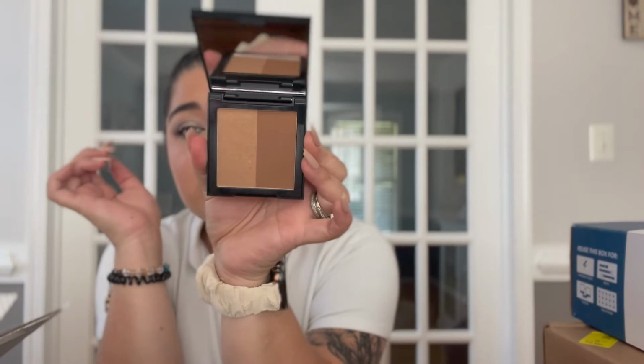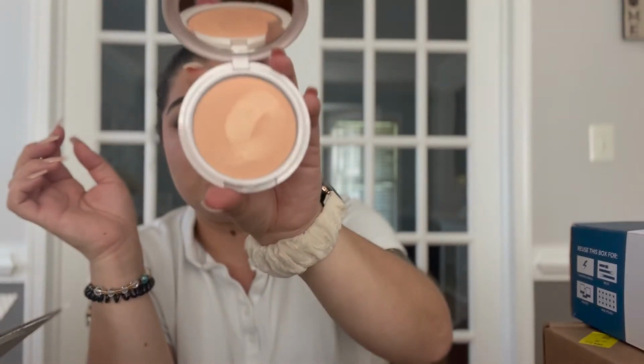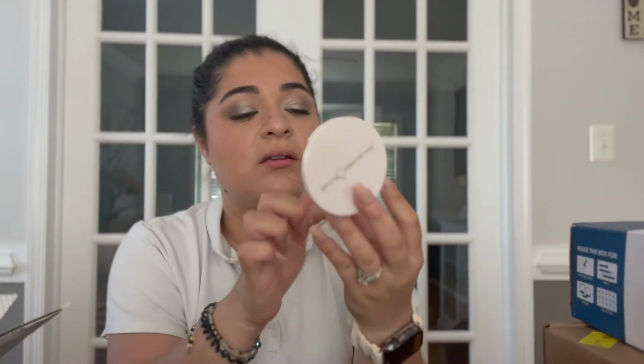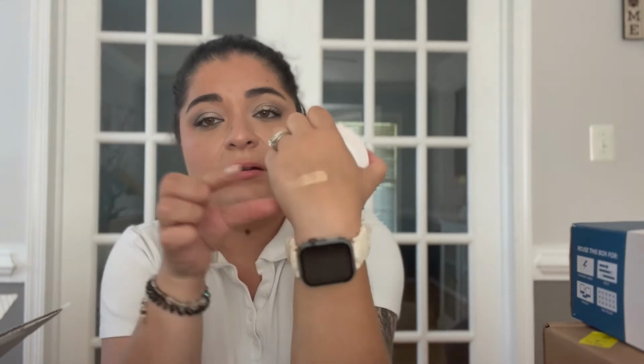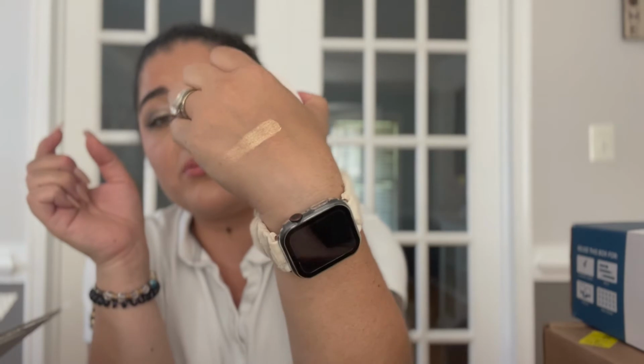This Morphe bronzer in Celebutante, I'm also getting rid of this. It's pretty old now. Okay, so this Colored Rain bronzer. Actually, this one is the pressed highlighter. I picked this up not too long ago. This is really new. But the shade, that's a really pretty shade, but I think it'll look really good on a darker skin tone than me.